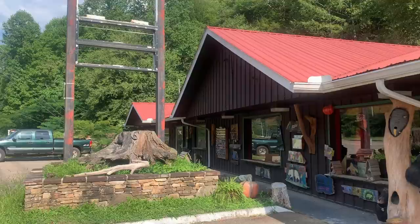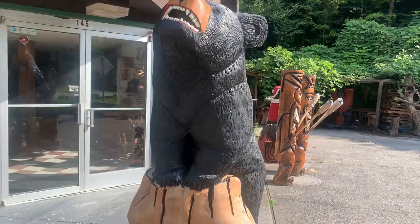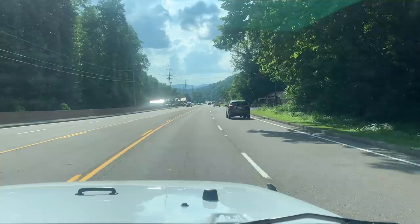So this woodcrafting shop, I'm not certain of the name of it, but you do see the member of the Arts and Crafts community sign there. Check out this bear. As you walk up here, you can smell the stain and the lumber that they use on these products. Really cool, like tiki guys here. And then some of our favorites are the bears dressed up as Santa. And now we're back where we began.